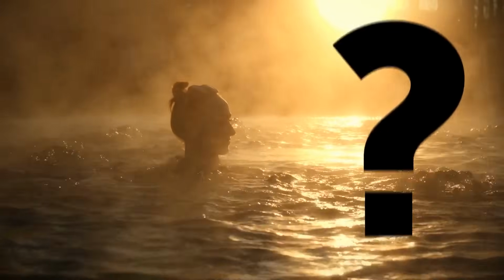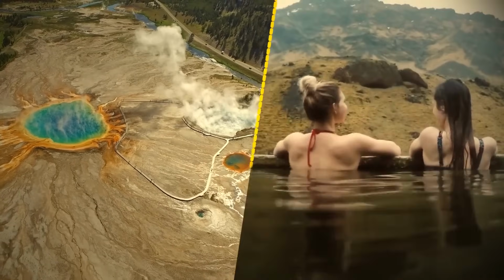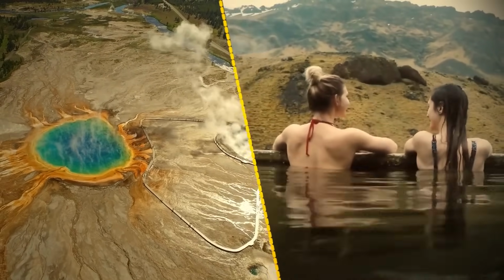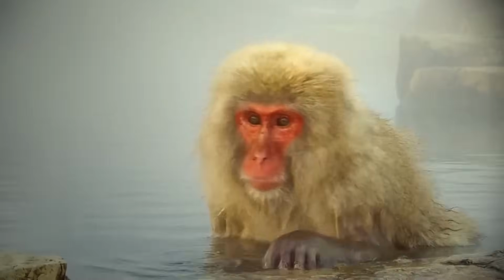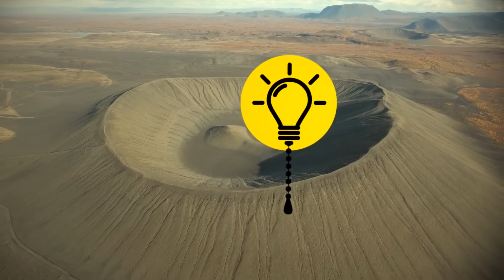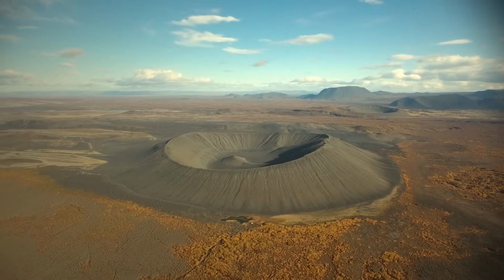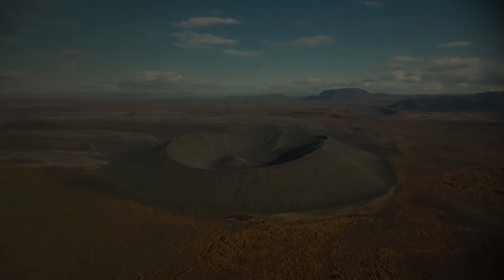And who can forget about hot springs? Tourism to places like Yellowstone and Iceland wouldn't be the same without them. And who doesn't love a nice steamy dip in the ones safe for swimming? Oh yeah. In the end, volcanoes aren't so bad after all. Our beautiful Earth wouldn't be what it is without them.